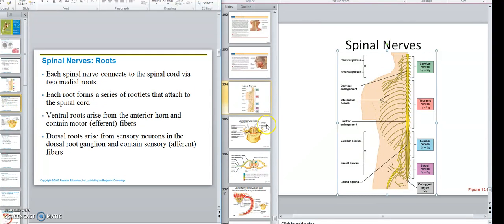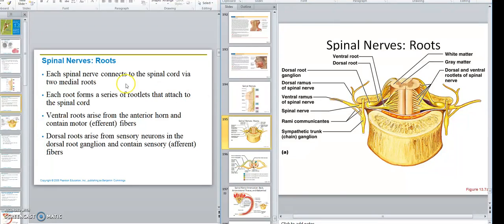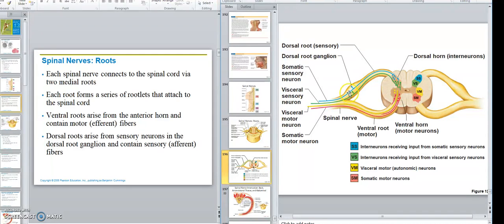So each spinal nerve, look at this picture, connects to the spinal cord via 2 roots. The dorsal root and the ventral root. Now let's go to this picture here because we've done this a few times. The dorsal root, everything coming into the back is sensory, and everything coming out through the front is motor. So on this picture, this right here is the epineurium, because this would be around this nerve. So even though we call it a dorsal root, it really is a nerve.